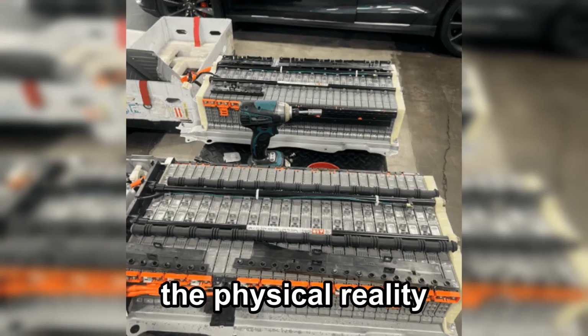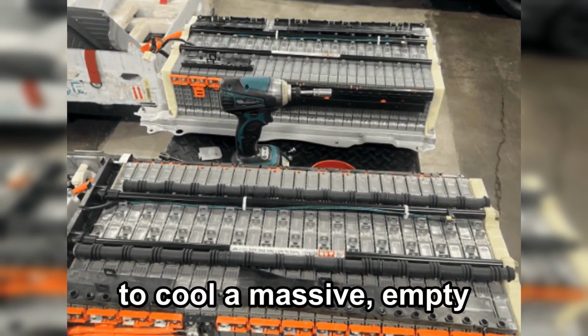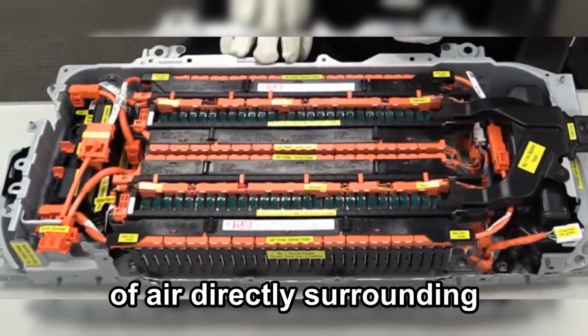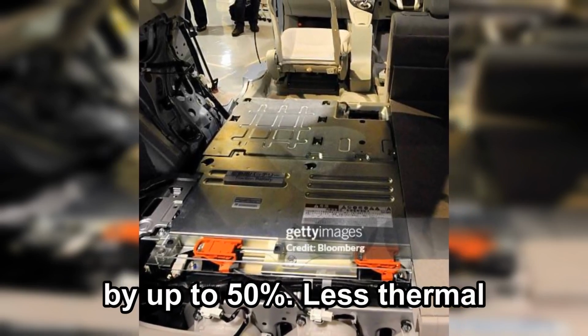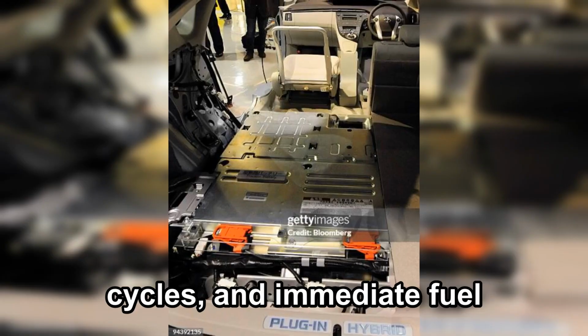Think about the physical reality of this. Instead of forcing that electric compressor to cool a massive, empty 50 cubic foot cabin, it only has to manage the small pocket of air directly surrounding your body. This drops the thermal load on the compressor by up to 50%. Less thermal load means less electrical draw, fewer engine start cycles, and immediate fuel savings.